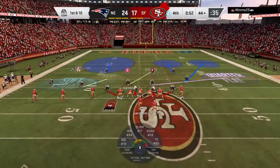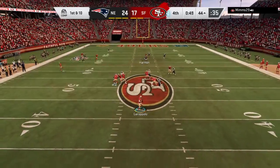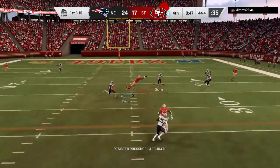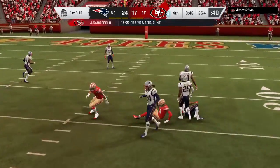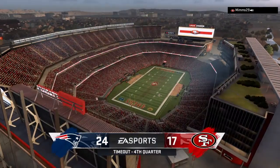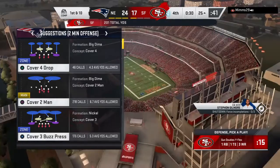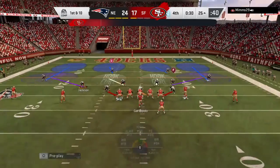Here's first and 10. Back to throw, Garoppolo. Oh, did he hang on to it? He did on the dive. Nice grab. Now San Francisco going to call their second timeout as they get it right at the 32 second mark of this fourth quarter.